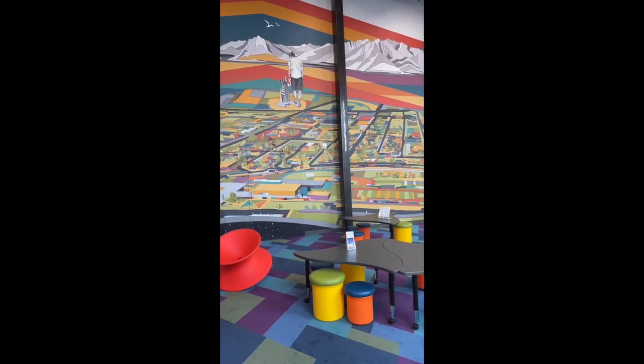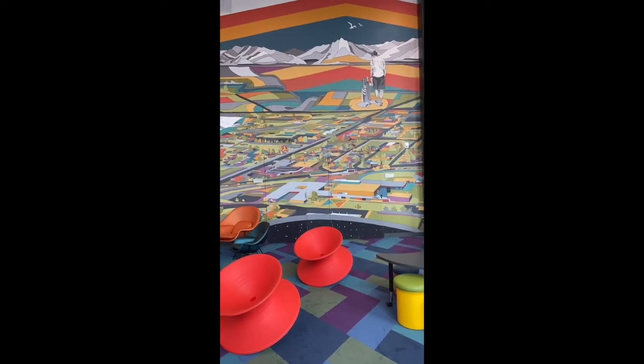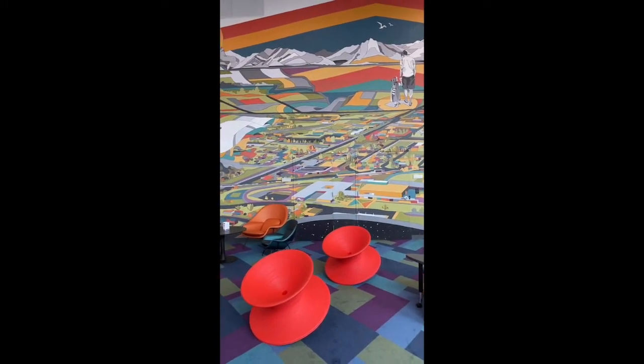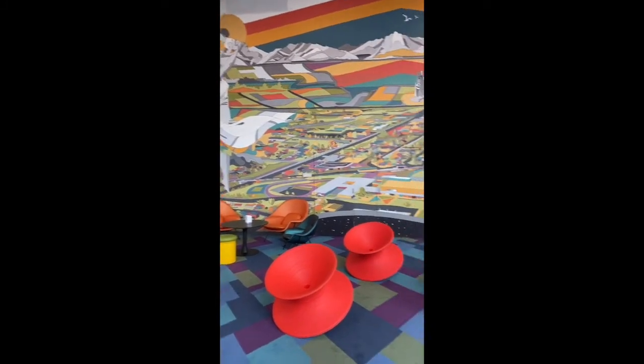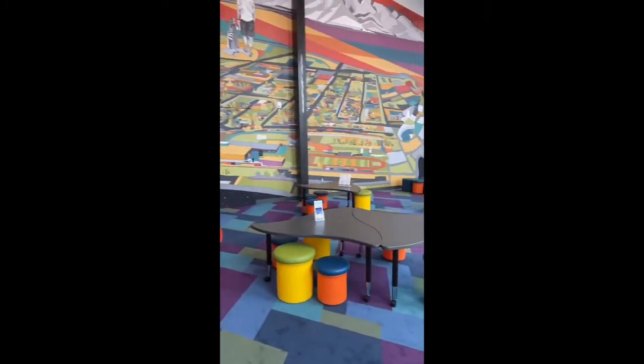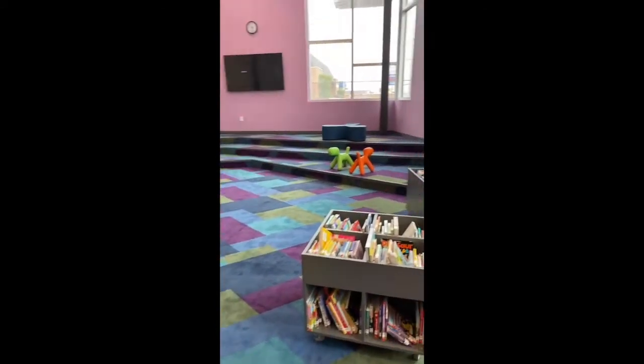I've had little kids come in and say, oh, there's my house. So it's not an exact map, but it's really cool. And the pictures are so beautiful. I love the little animals over here that the kids can sit on. And again, we have our fun space and the circle chairs. Our fun orange chairs.